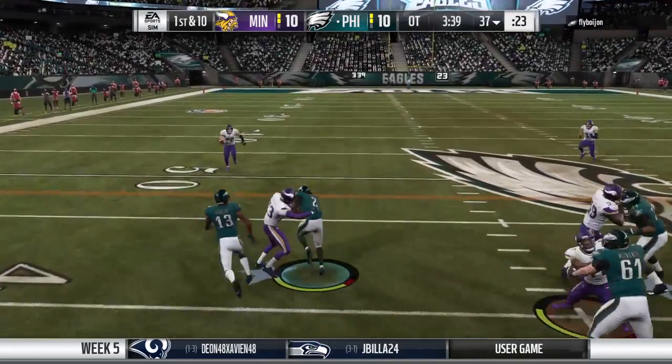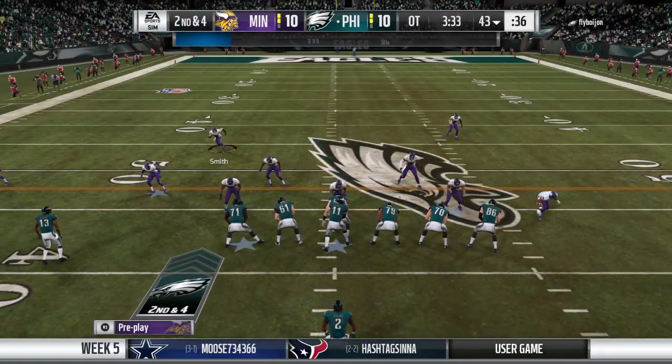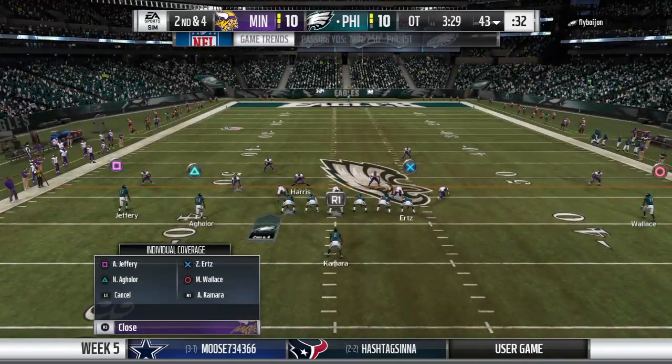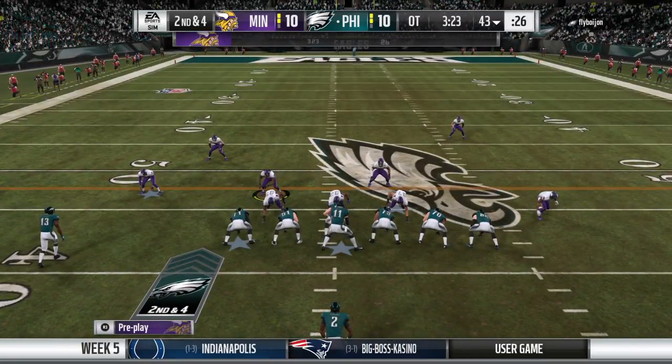Now a handoff. Here's Kamara. And he's across the 40, 3 extra yards to the 43. He'll get a nice chunk there on the first down run, and it's 2nd and 4. Despite the blitz, they're still able to pick up a nice solid gain. The disadvantage of blitzing often alters the normal spacing and run fits and leaves creases like they were able to exploit right there.